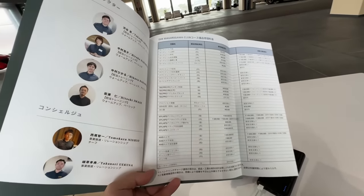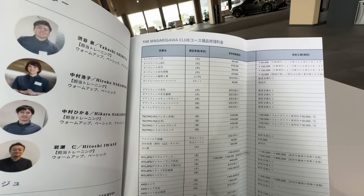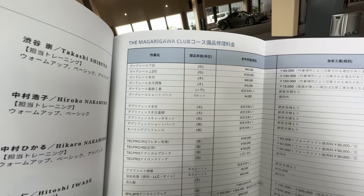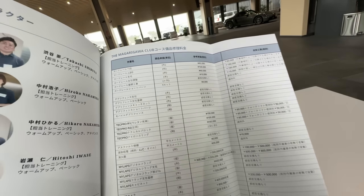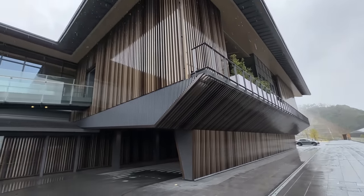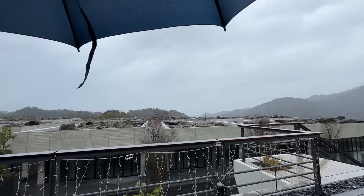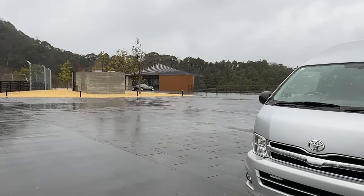This is pretty interesting. We got the menu here at the Magarigawa Club, and they've listed and basically Excel sheeted every little bit of the track that if you hit, damage, or destroy, there's a price tag right there. And if you Google Translate, there's like the guardrail, side guardrail, so on and so forth, which is absolutely fascinating. So we were here about a year and a half ago, and honestly, none of this was here. So to see it fully completed is honestly absolutely stunning. Look at these, they got rocks, little rock garden on the top of these little facilities here, the little storage units.